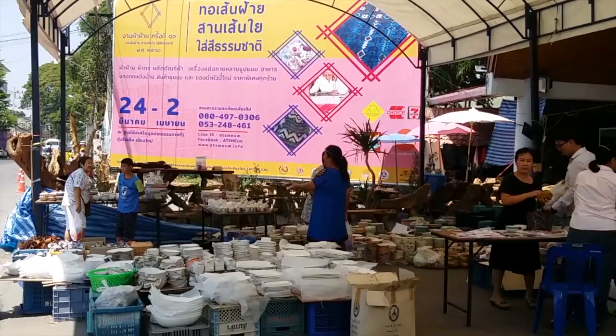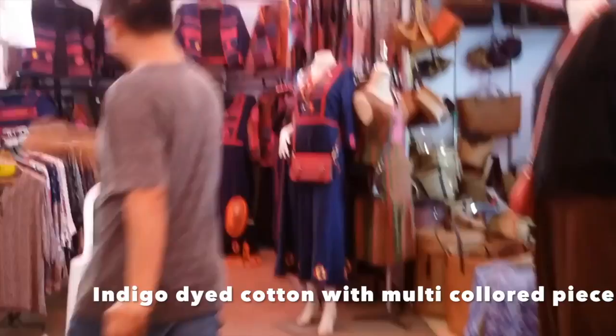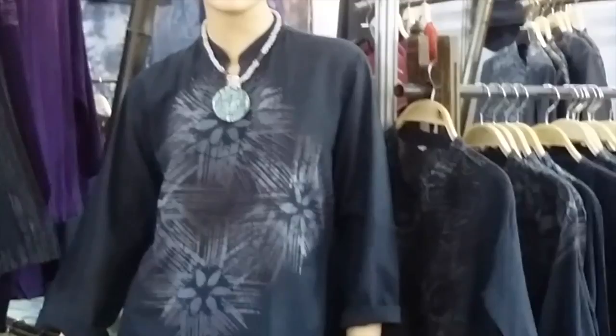This booth has indigo dyed garments with colorful piecework, typical of many of the hill tribe people in northern Thailand. Handmade baskets in this booth, and the next booth has batik, and then following that we have some beautiful hand printed and indigo dyed garments. This is one of my favorites.